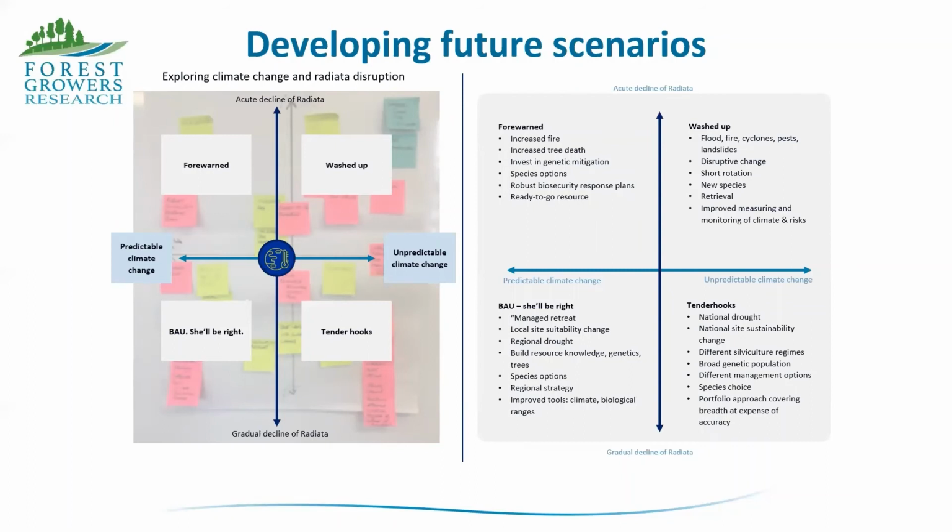And so in doing that, we identified how the industry may respond, or the areas that the industry may look to have an evidence base or resources at its disposal. So for example, if you look at the top left corner, what we're dealing with is an acute decline of radiata in response to predictable climate change. And so in that setting, we felt that the industry would experience increased fire, increased tree death, and as a result need to invest in genetic mitigation, potentially explore species options, ensure that there's a robust biosecurity response plan and a ready-to-go resource.